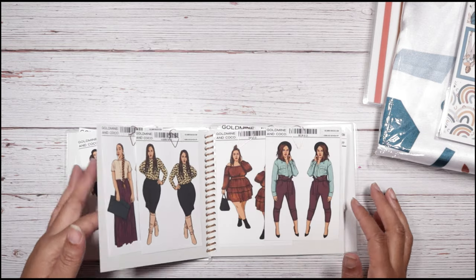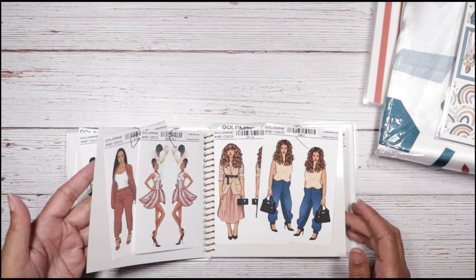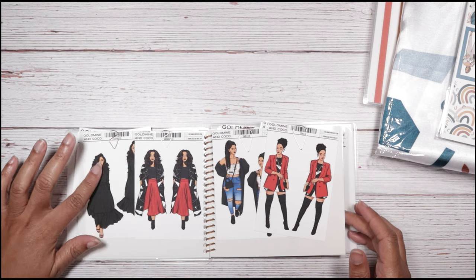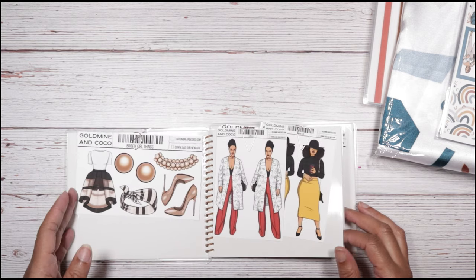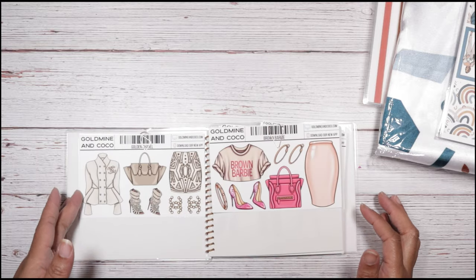These are some of the stickers you all haven't seen yet. It'll probably be in the video that's included in this one. These are just some of the previous ones I have. This is my favorite, I'm not gonna lie. And this one. And that one, that's one of my favorites.